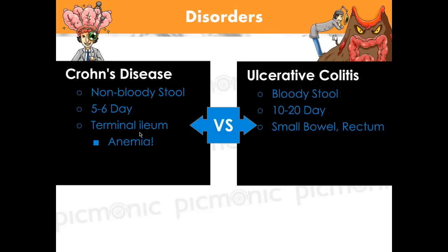in a second. But bloody stool, because of that inflammation of that lining, and then when you irritate the lining, just like you rub your skin and it gets raw like a blister, it ends up bleeding if you just keep rubbing it and rubbing it. That's exactly what happens. Stool, stool, stool. Eventually, you get bloody stool. 10 to 20 per day. And the big thing here is it's an inflammatory process, so it causes more stool.